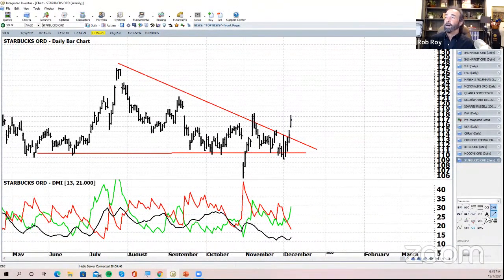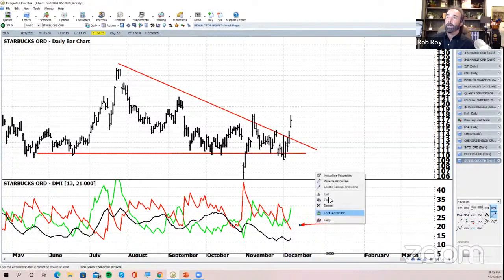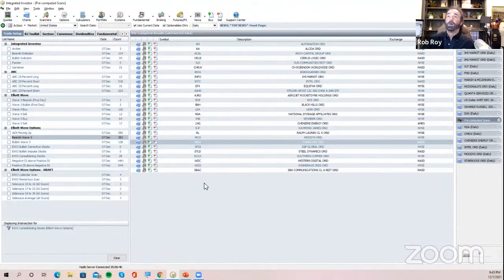Well, for me, I'm a big fan of the DMI, and I can't do that until the ADX breaks above 20. Just seen way too many times when the setup was looking this good, and then the ADX just rolls over. You get a nice breakout. It looks like it's going to take off and run, and maybe it does. But for me, I got to wait and see that actually occur. So we'll skip that one now. So we'll try a couple more here.